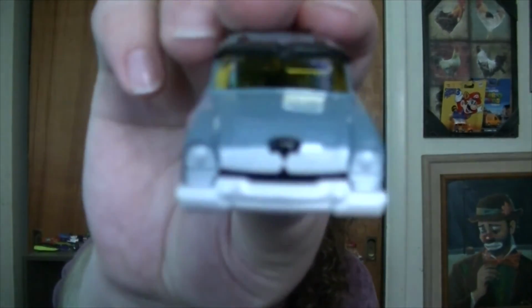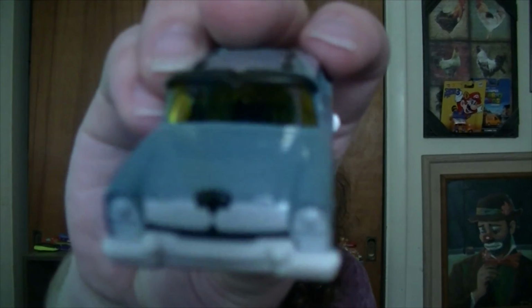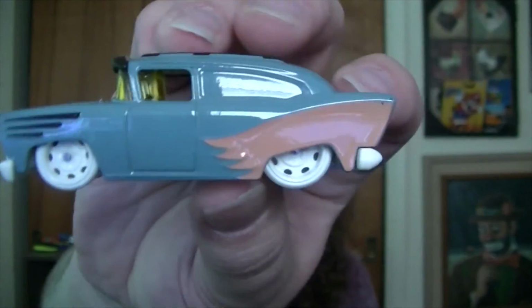Our second to last one is Tom. I love how his mouth looks. I love that he has lips. I love how this car looks. I love how the colors look. This is an S tier car. I love it so much. I love Tom and Jerry.